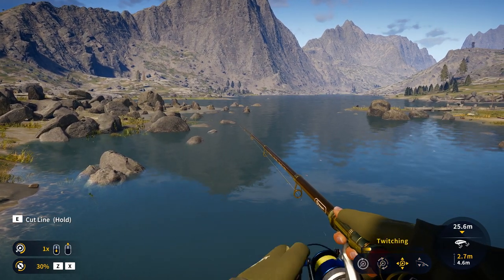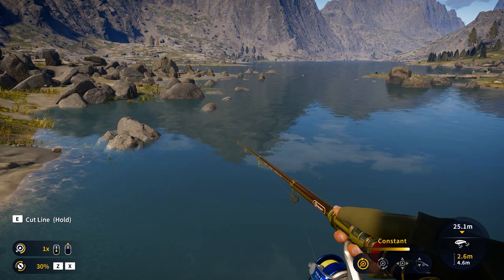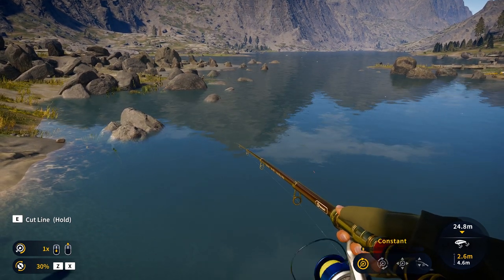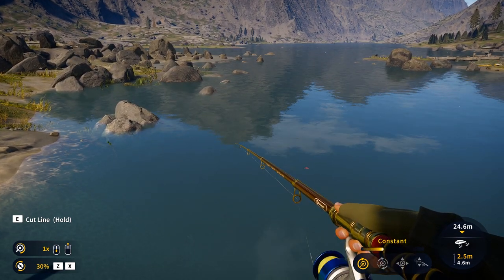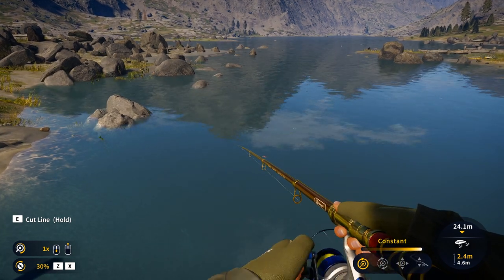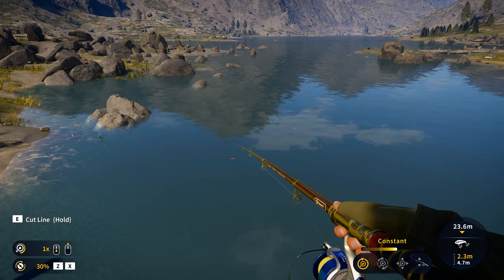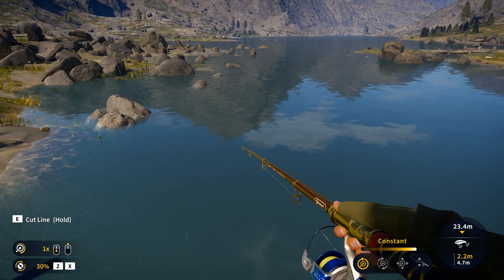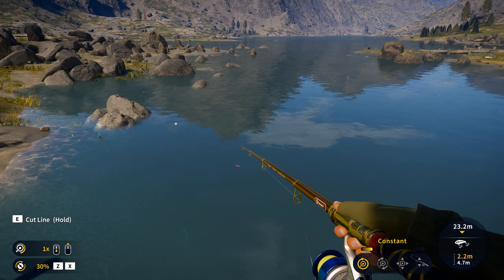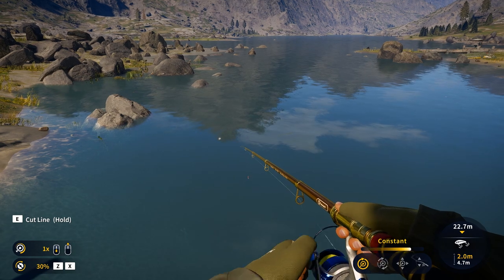Right, what can we get next? I keep going back to where you start, because at the jetty I've got a pike. I saw it come up to the surface yesterday. I looked at it and thought, I'm having you soon. I went back there for about an hour early and I couldn't get it. So I was hoping we could get some film of it, but nope, it didn't want to play.